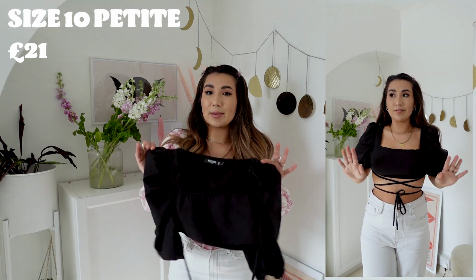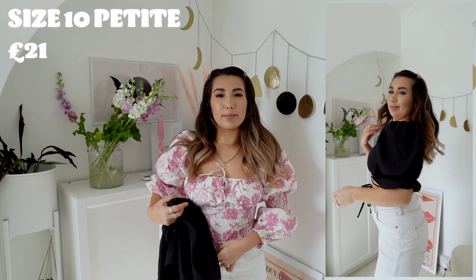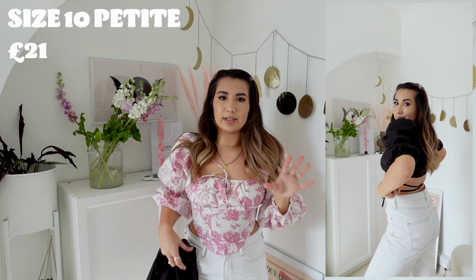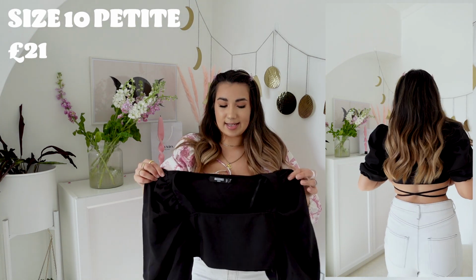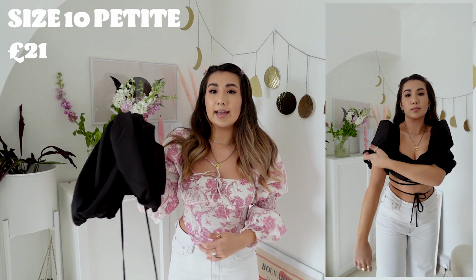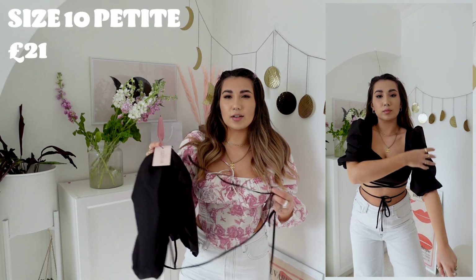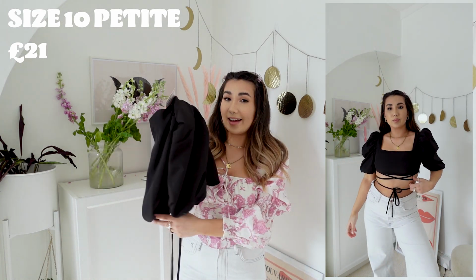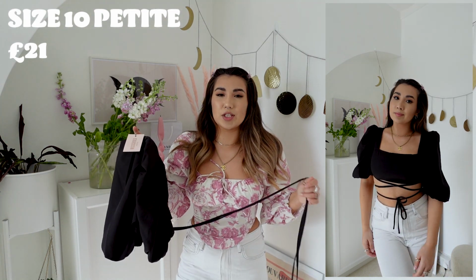This is from the Petite collection, so it fits my torso size really, really nicely. And I think it's the perfect length in that sense. I love the puff sleeves. I feel like I'd wear this easily with any sort of black 90s style skirt, or a pattern skirt, or patterned jeans, or normal jeans. You could wear this top with anything and it would just elevate the look.